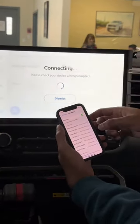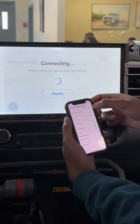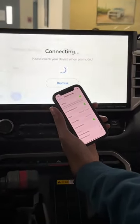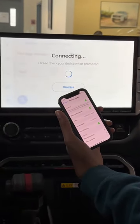So Apple CarPlay. And then it should connect right away here.